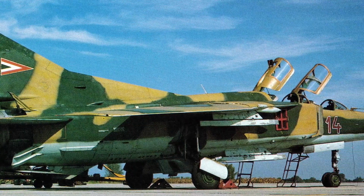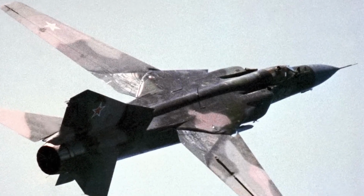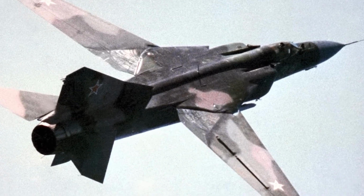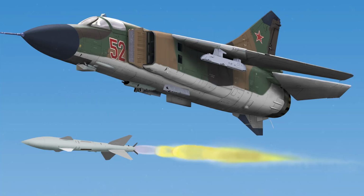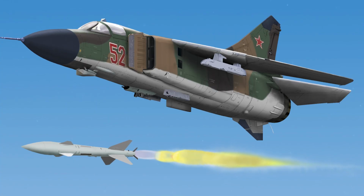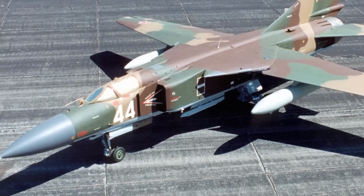But despite all of these problems, the MiG-23 remains an important aircraft in the history of Soviet aviation. Its variable sweep wings and powerful engine paved the way for the development of future Soviet fighters. Today, a number of retired MiG-23s can be found in museums and private collections around the world.